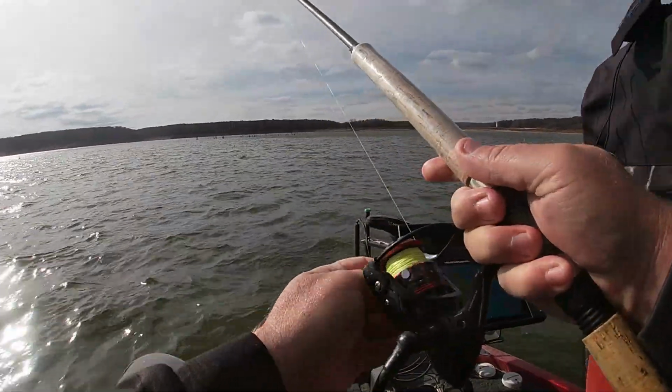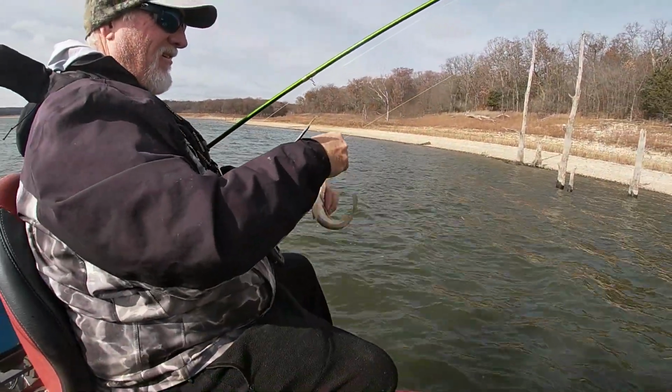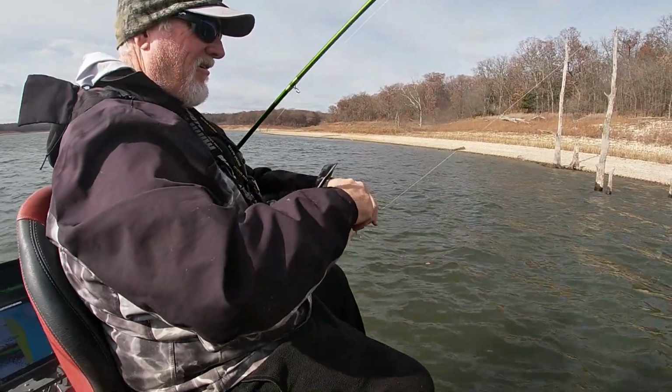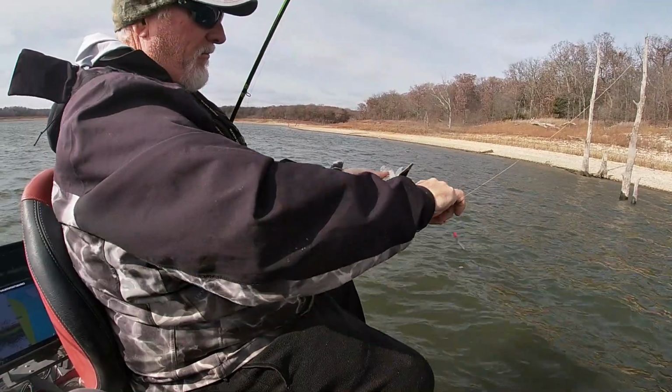A good one. A little black. Well, they just got better color, man. They're beautiful fish, aren't they? They're real pretty here.